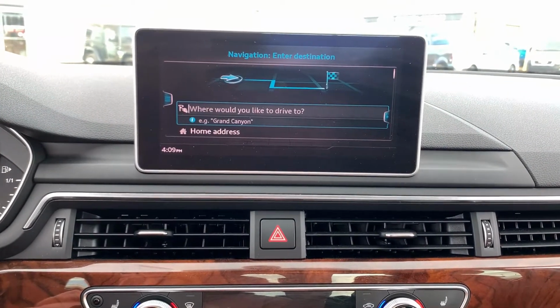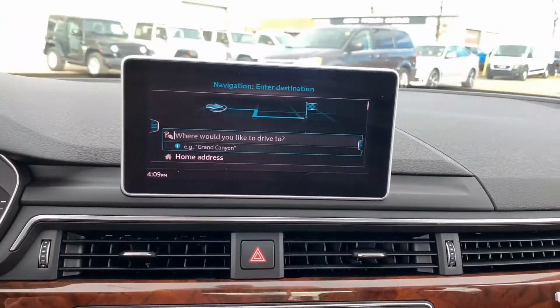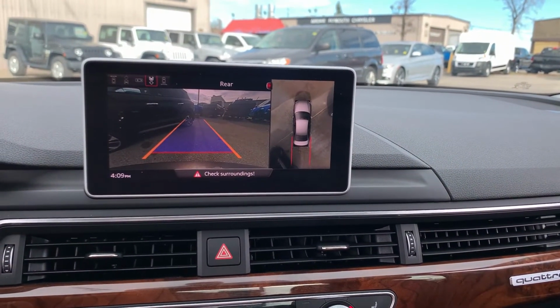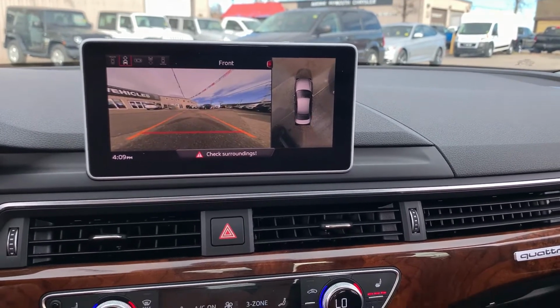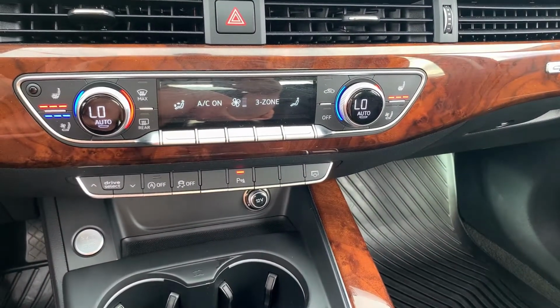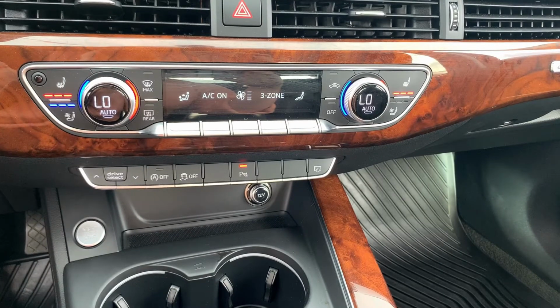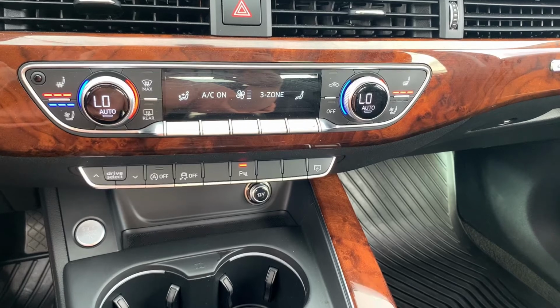So just switch my hands here. So as you can see, there's always, again, lots happening. You get the 360 bird's eye view on with this as well. There's always lots happening in these systems. So again, take a second to just look into those a little bit further with your sales advisor. So again, dual zone climate control with your heated and cooled seats. You also have your driving modes you can toggle through there.